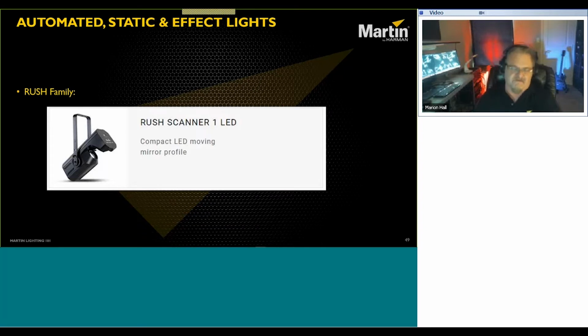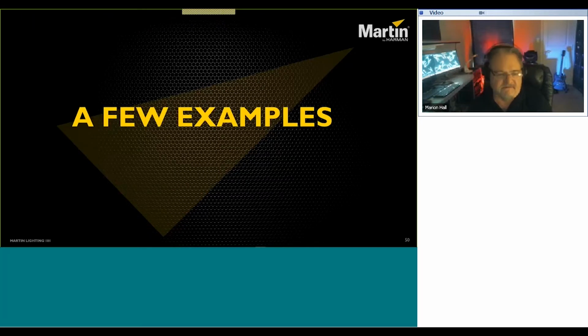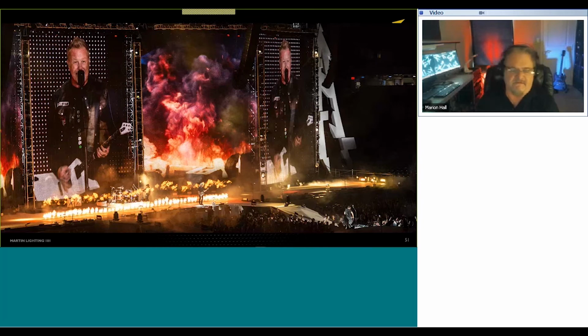One of the disadvantages is you don't get the amount of freedom of pan and tilt with the mirror. It's limited in its movement, but it's a great product for a nightclub. I could see this being used at resorts all over the world. So, just a few examples of some of these different products.